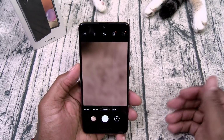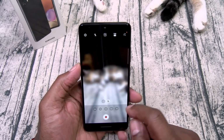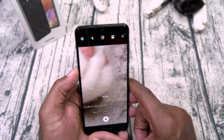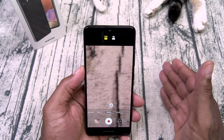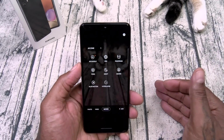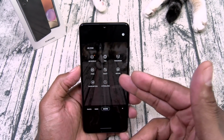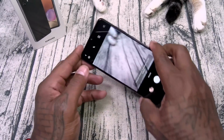Next, let's go to video. Now, video, you got wide angle all the way up to 10 times zoom on your video. Now, video, full HD, 30 frames per second. All right. So no 4K video, no 60 frames per second. You take it over to more, you got AR Doodle, Pro Mode, Panorama, Food, Night Mode, Macro, Slow Motion, and Hyperlapse.